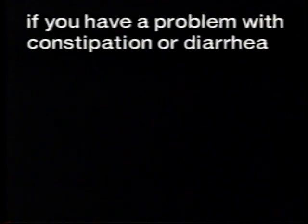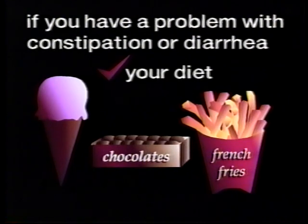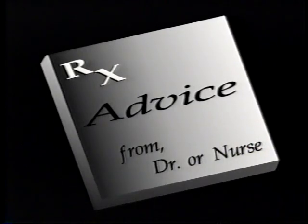So, if you have a problem with either constipation or diarrhea, check your diet. The foods you eat may be causing the problem. If you have a continuing problem, ask your doctor or nurse for advice.